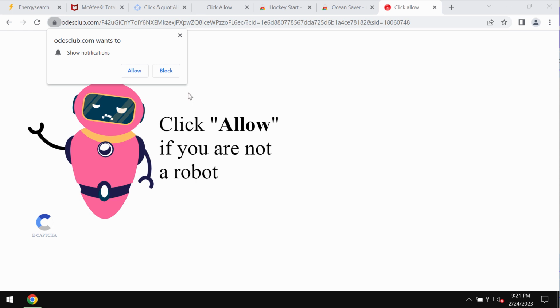As you see, they try to mislead users into clicking on the allow button, supposedly to help users prove that they're humans and not robots. If people mistakenly do that and click on allow, their browser gets definitely hijacked and infected. To click on allow is definitely a mistake, but it can be easily fixed.